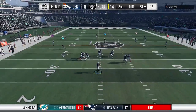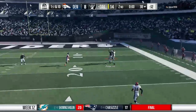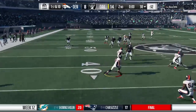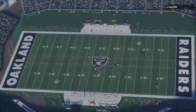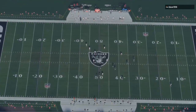The final shot here before half for Carr. He'll rifle this one deep right side. The ball popped in the air and intercepted. Picked off by Justin Simmons. And he will be brought down as time is now run out on this first half of action. So we've reached halftime here in Oakland with the Raiders on top.